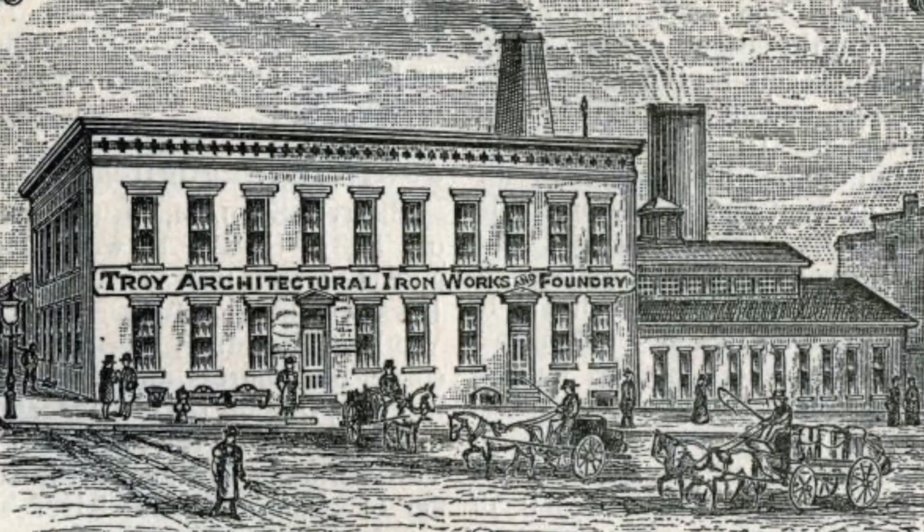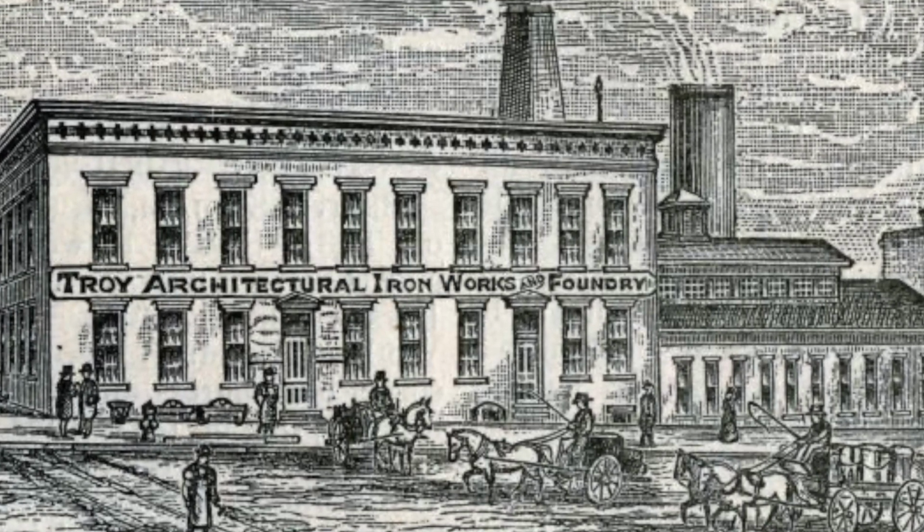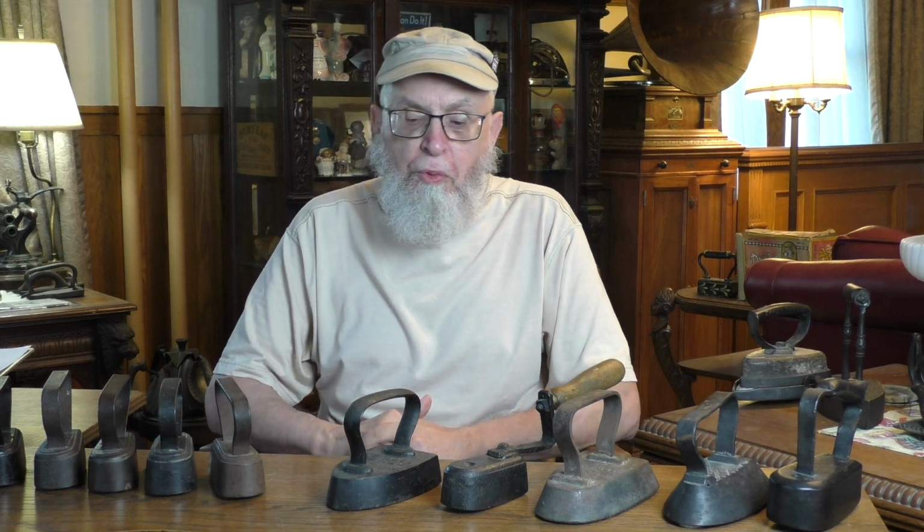1876 is also about when the company expanded to a new factory building on 5th Street and Liberty, and that building still stands, now the Lusco Paper Company. Not having found that catalog, I don't know the full extent of the variety of irons that Mahoney must have made, but I'm sure it was quite a range.